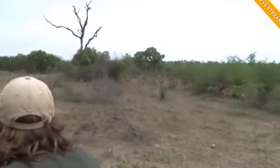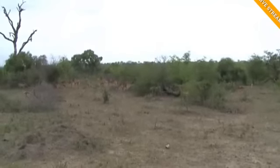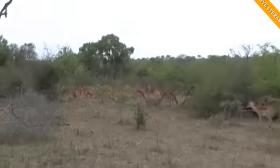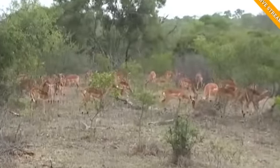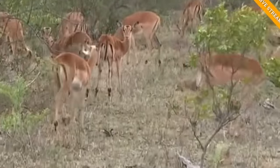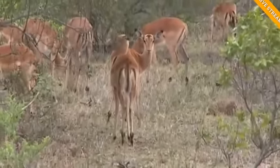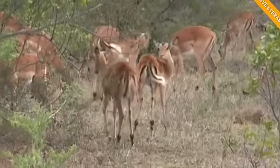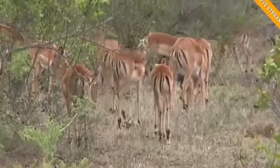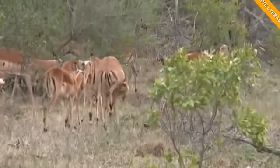Nice big herd of impala, and you'll see they're all fluffed up at the moment. What they're doing is called piloerection, and what they do is they extend their hair and they trap a little layer of air between their body and their skin, and the body temperature of the impala warms that air up, and it becomes sort of a little insulative blankie for the poor impalas, who are probably a bit chilly this morning. And this is one of a leopard's favorite foods.